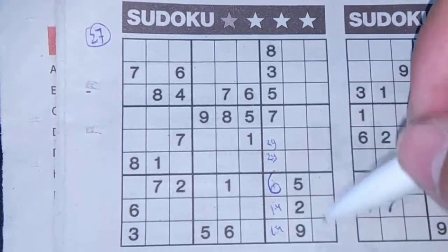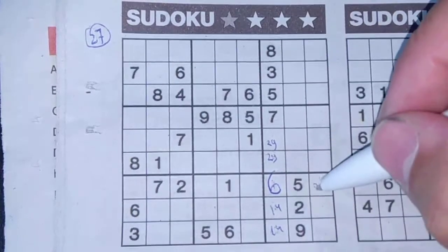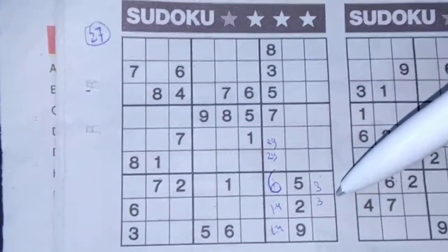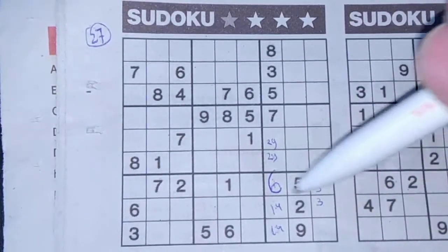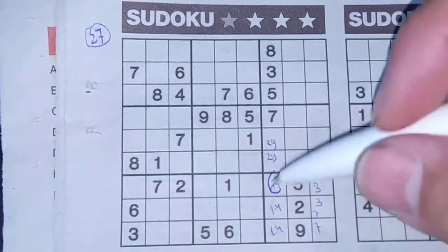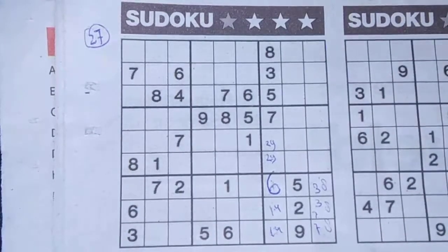The other 3 numbers in this big square are the numbers 3, 4, 5, 6, 7 missing. 3 is missing, we have 3 there, no 3 there. I see here 7, so the 7, 7, and the 8, 8. Yes, all right.